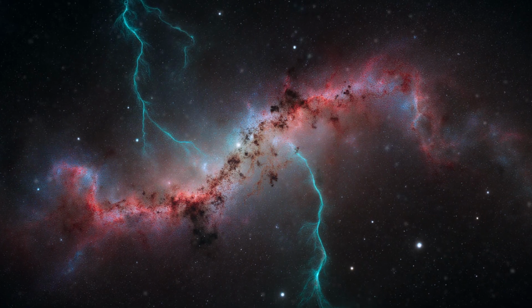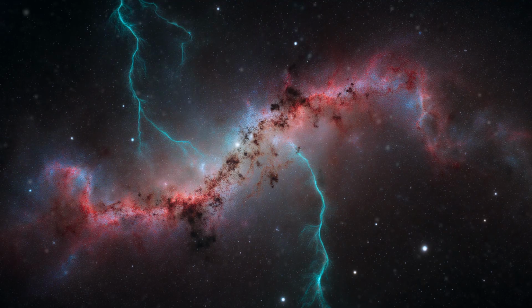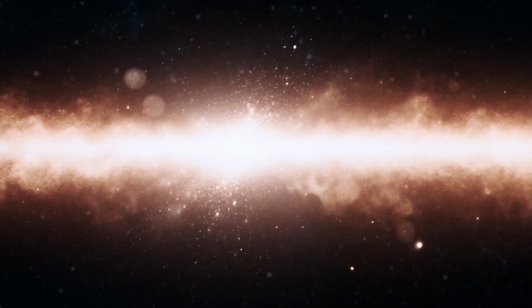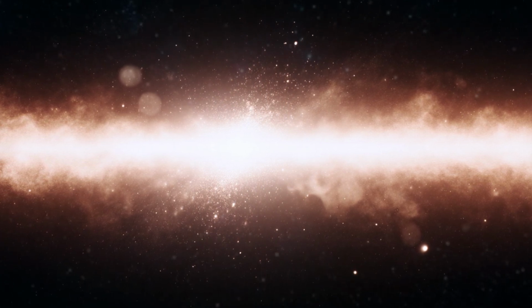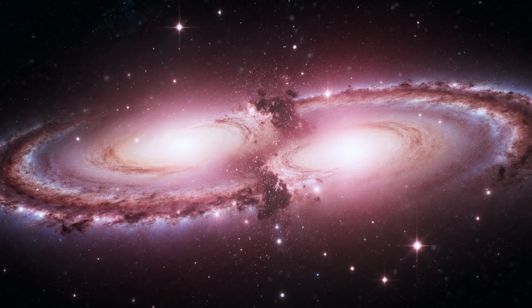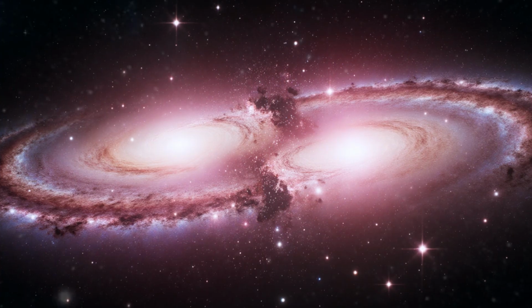The two black holes would be spiraling toward each other, losing energy through gravitational interactions with surrounding stars and gas, a process that can take hundreds of millions or even billions of years. Eventually, they would merge, coalescing into a single, more massive black hole and releasing a burst of gravitational waves.